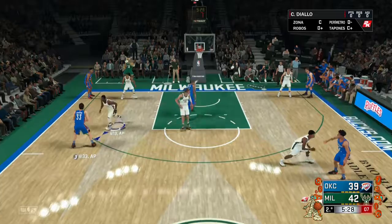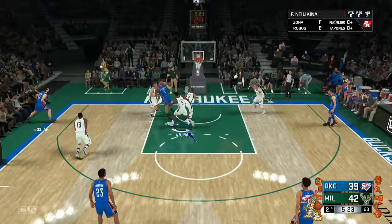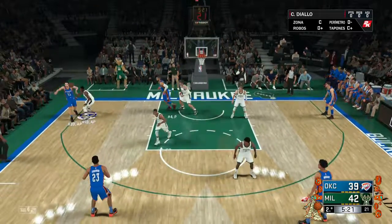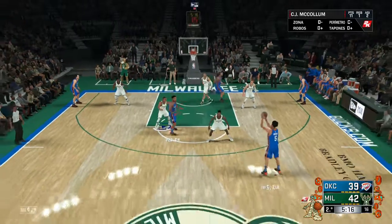Chandler is screen. Pulls up on the wing. Oklahoma City keeping it alive with a new 24-second shot clock. Dishes it to Murray.